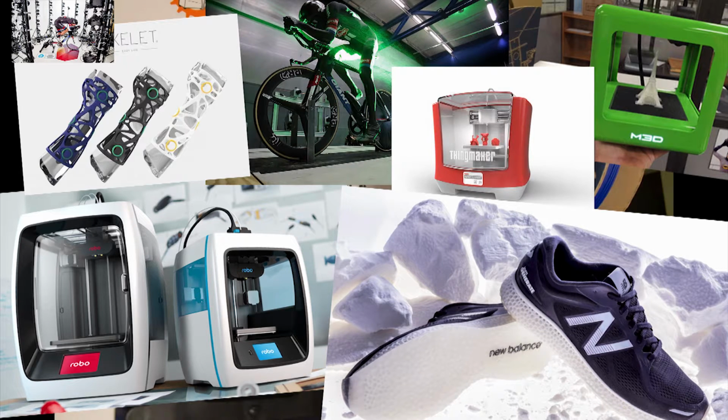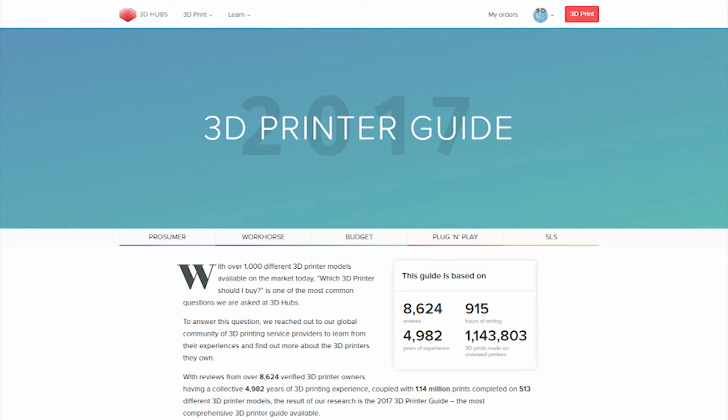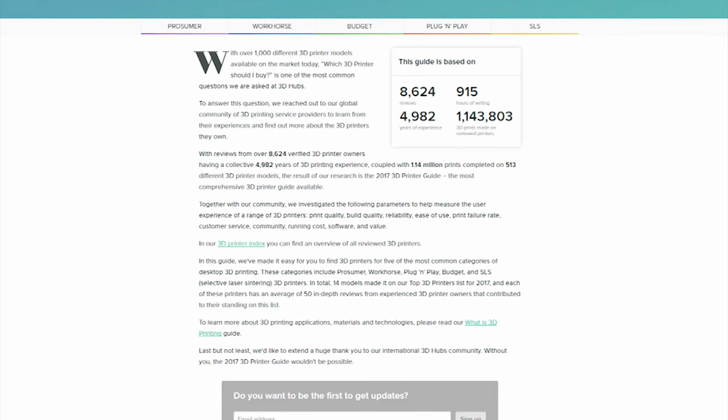Now next this week we have another list, this one coming from 3D Hubs, which is their annual 3D print list, which covers a range of different printers from prosumer, workhorse, budget, plug and play, and SLS printers. Now, 3D Hubs does a really good job at forming this list and ranking printers, as this is a total between almost all of their hubs, which I feel like is the best place to get some of your reviews from, as it is very simple, quick questions, and an easy to fill out survey, which gives you plenty of information.